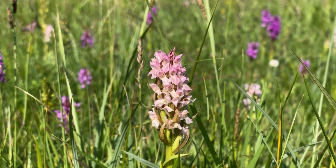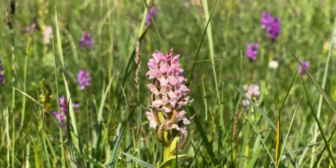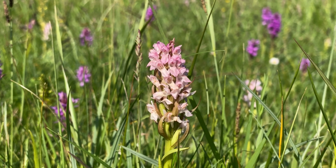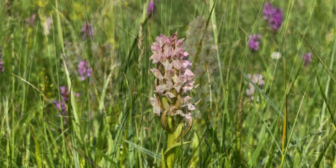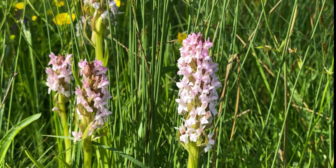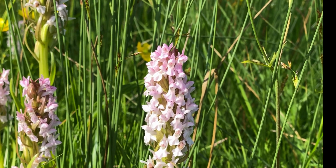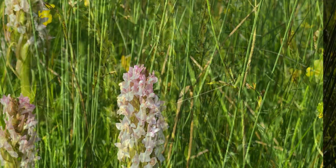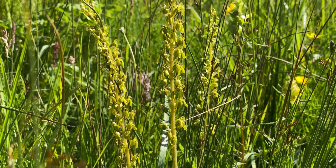Still a bit of pink in that one at the top if you look. The most recently opened flowers of this incarnata early marsh orchid, you've still got the flesh pink at the top, fading down to the sort of almost white at the bottom. Nice group of still reasonably pink early marsh orchid, which are nice to see. Plenty of Twayblades on show.